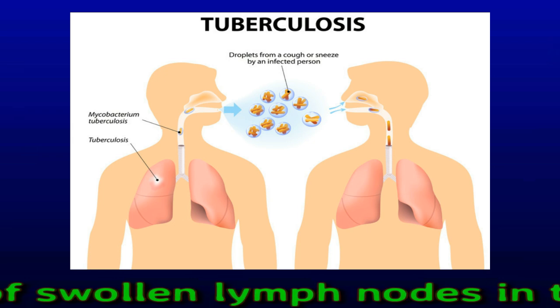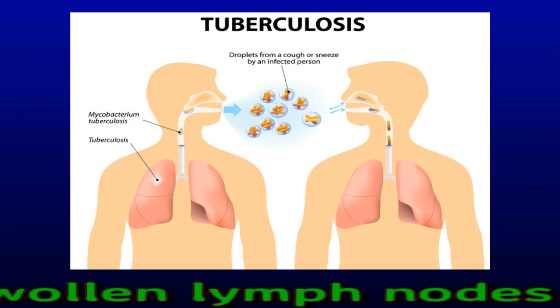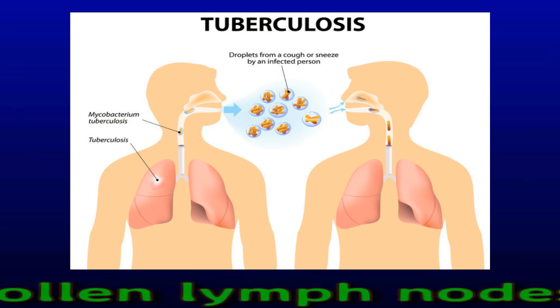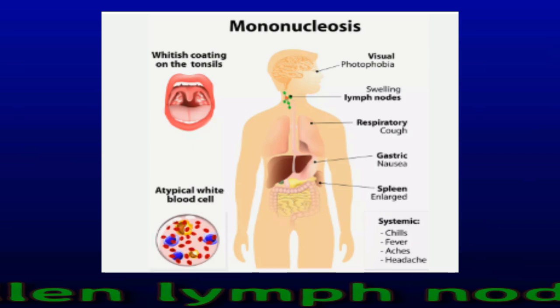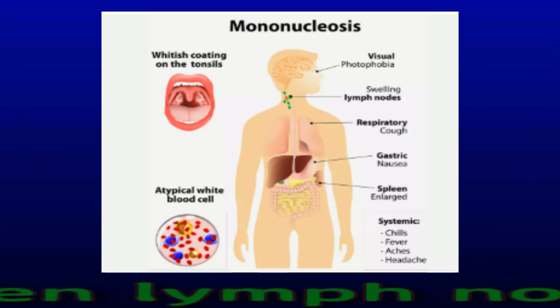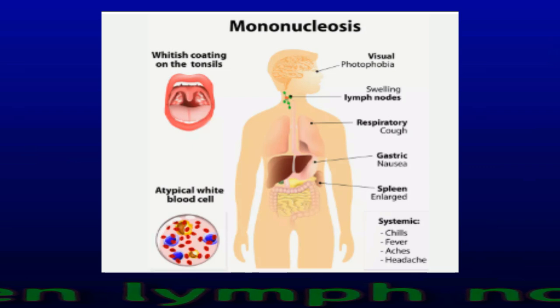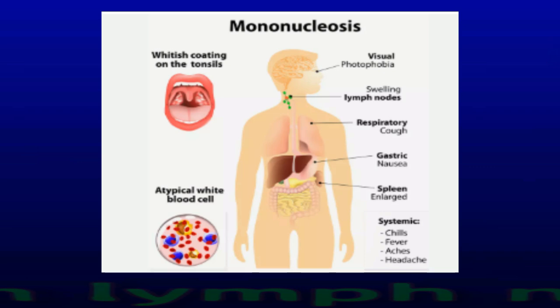Tuberculosis. Tuberculosis is a serious infection that affects the lungs and may spread elsewhere in the body. It can cause swollen lymph nodes. Other infections, especially those that affect the lungs, may cause swollen lymph nodes. Examples include bacterial, viral, fungal, and parasitic infections such as pneumonia, HIV, histoplasmosis, and toxoplasmosis, respectively. However, mononucleosis, a viral infection, rarely causes the lymph nodes in the chest to swell. Other causes. Other serious health issues such as heart failure or interstitial lung disease can sometimes cause swollen chest lymph nodes.